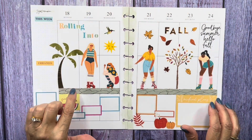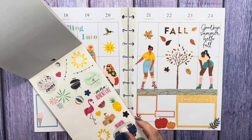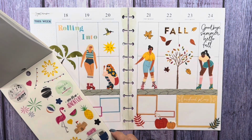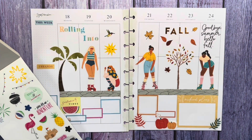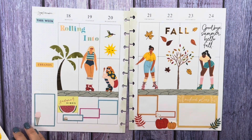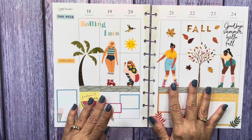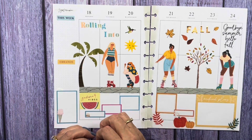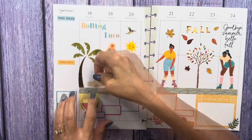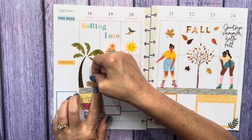I would like something else over here, but I'm just not sure what to put there. I don't know what to put there. You know, a flamingo doesn't exactly set the scene. Or a sandcastle. I don't know. Maybe the sandcastle does fit, because remember I said that this reminded me of California, the sidewalk along the beach. So if it's the sidewalk along the beach, there could be a sandcastle.